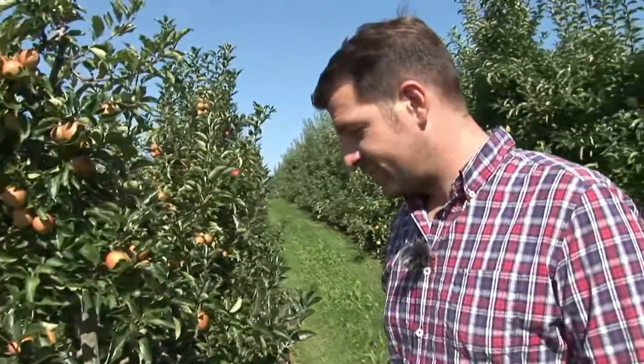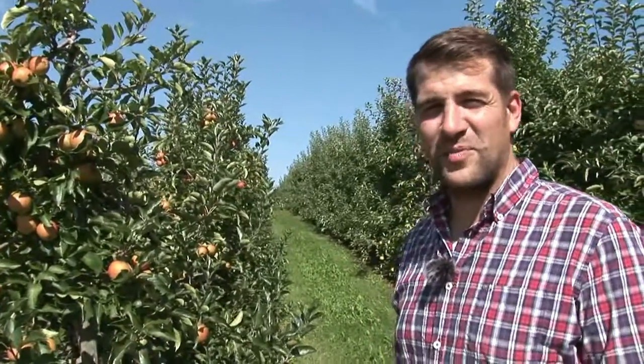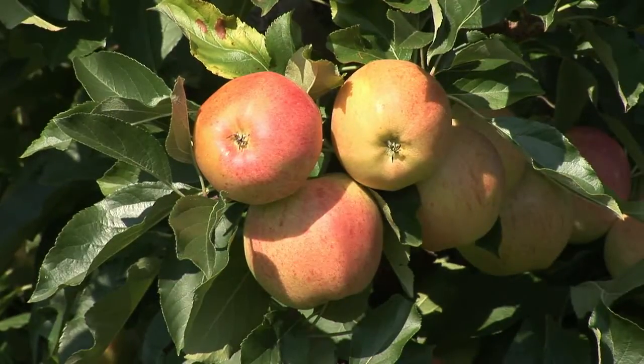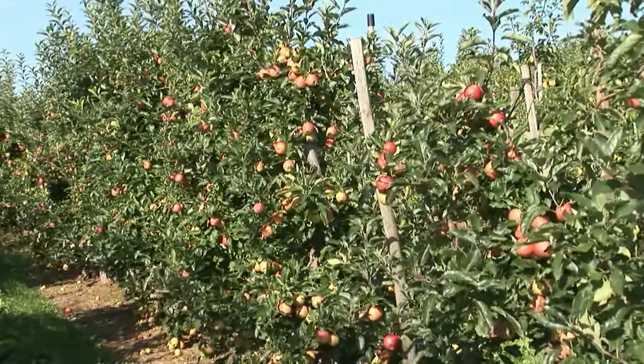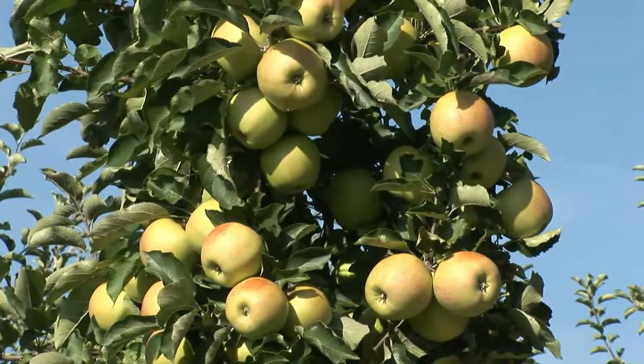Last year they were so small. Now they always get enough water and they grow nicely. I like it. The automatic radio-controlled irrigation system does not mean any additional work for the farmer. It runs with a memory of its own.